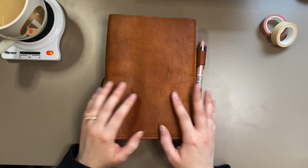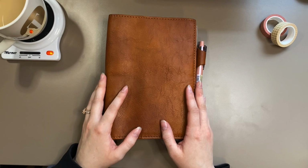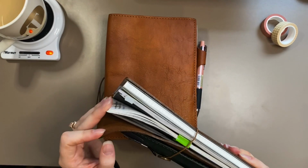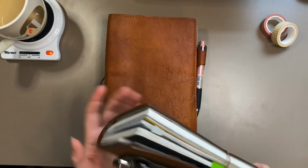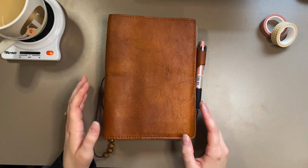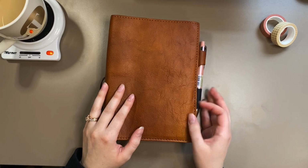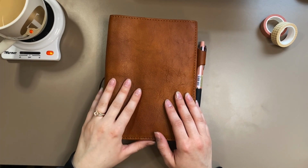I can't remember the last time I have finished a notebook when actually writing in it. I currently have in my standard size here a notebook that I've been using for daily journaling, and I'm not even halfway through that. I can't finish a notebook to save my life, and one of my goals in 2022 is to finish a notebook, because I've never finished one. Or I have, but it's been a long time, and I love writing. So I really want to write some more too.